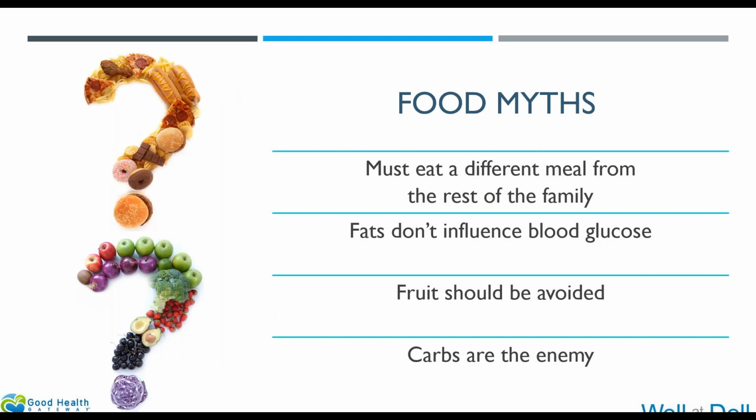When it comes to food and nutrition, there is no shortage of myths regarding healthy eating. Let's discuss a few of them. First, there's a myth that you must eat different foods from the rest of the family. Nothing could be further from the truth. Obviously, you want to make healthy choices. However, if you're faced with foods that aren't part of your healthy eating plan, opt for smaller portions of the questionable foods and put more vegetables, salad, and leaner protein on your plate.